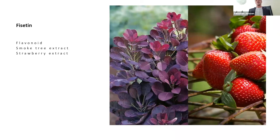Finally, we use fisetin. It's another pigment found in fruits, and this time we find it in, for example, apples, grapes, and strawberries. And this one is also a flavonoid. Fisetin is taken from the smoke tree for ZinoGene and strawberries. Strawberries is the fruit that contains the most fisetin. So those were the compounds that we use to remove old cells.